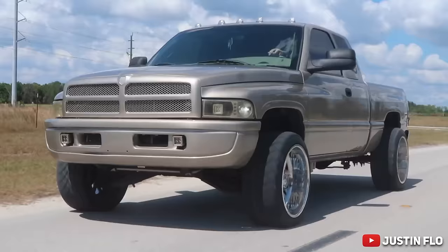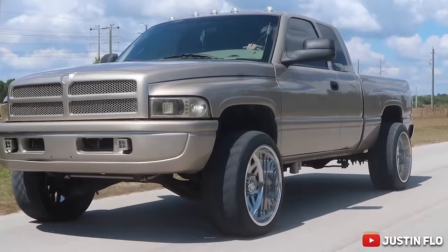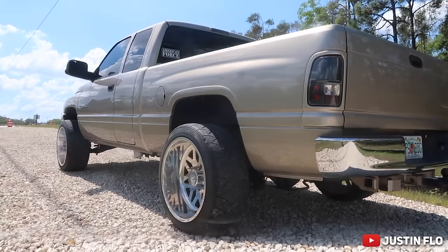I think that's when the 12 valve was a thing, and that whole 12 valve, 24 valve, and all of that. So it's not like they're bad trucks or anything like that, but it is what it is.